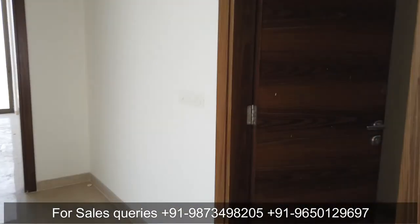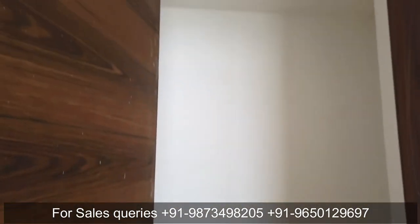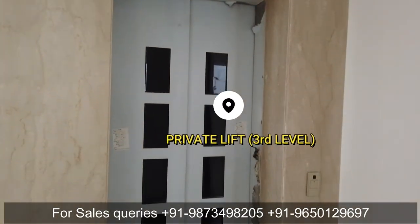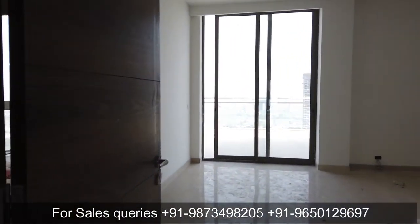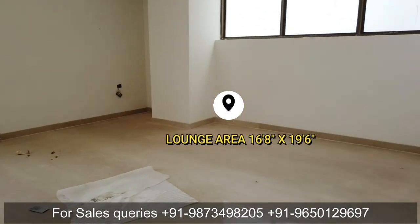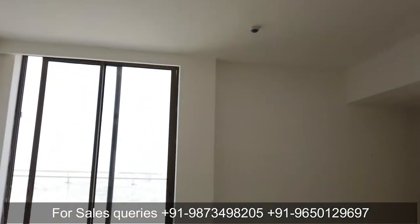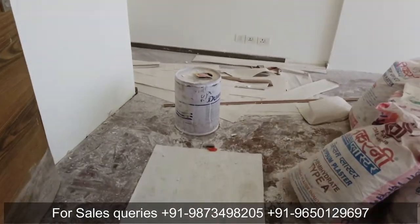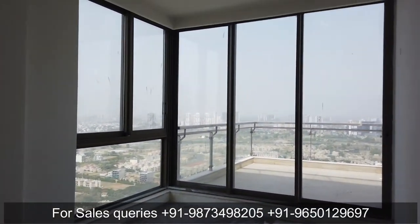Going left there comes the storeroom that is of 7.9 into 5.2 inch. And this is the private lift that comes from level 1 of this triplex penthouse. Going further on level 3, we reach the bar/lounge area that is of 16.8 into 19.6 inch. And there comes the study room that is of 17.2 into 10.1 inch.